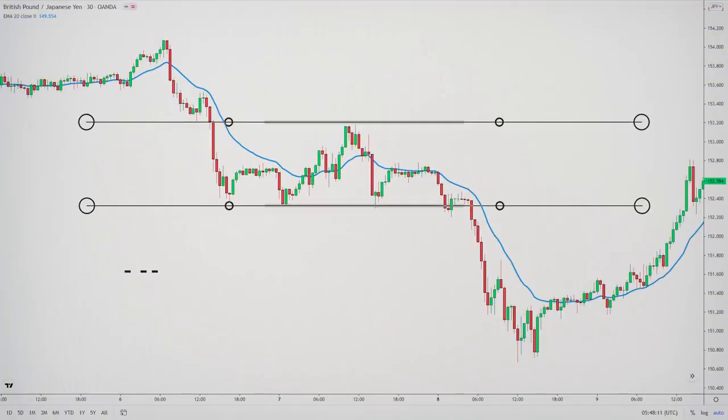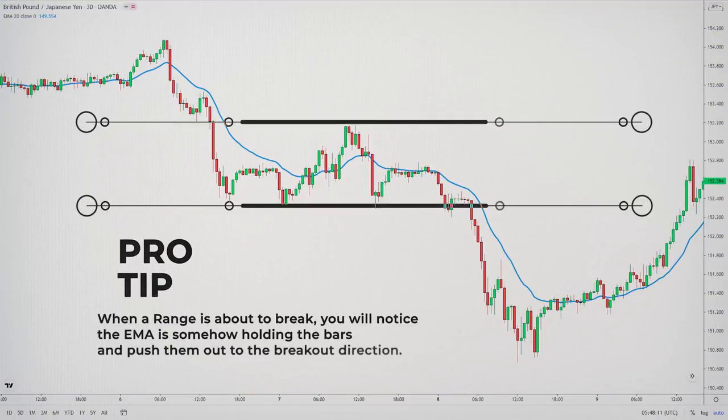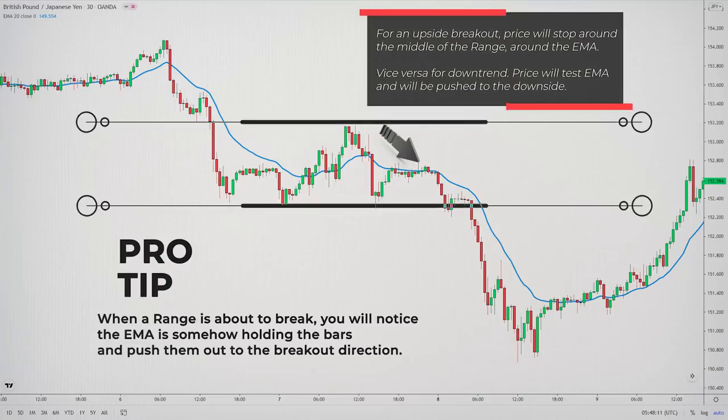There is one scenario to note here. When a range is about to break, watch the price action closely and you will notice the EMA is somehow holding the bars and pushing them in the breakout direction. For an upside breakout, the price will stop around the middle of the range, around the EMA. Vice versa for the downtrend. Price will test the EMA and will be pushed to the downside.